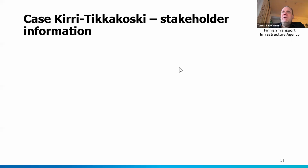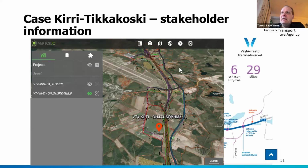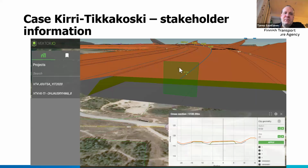Okay, just a few use cases of BIM. I already talked about Kirri-Tikkakoski. In Kirri-Tikkakoski, they really took BIM to everything in their system, even the steering group of the project, which consists of the cities in that area, the major industry players, and directors of our organization. Even the steering group, ohjausryhmä, everything was shown with no paper, with no slides, but from the BIM tool. So in the meetings, they showed the situation in the project and how the road construction is going on.